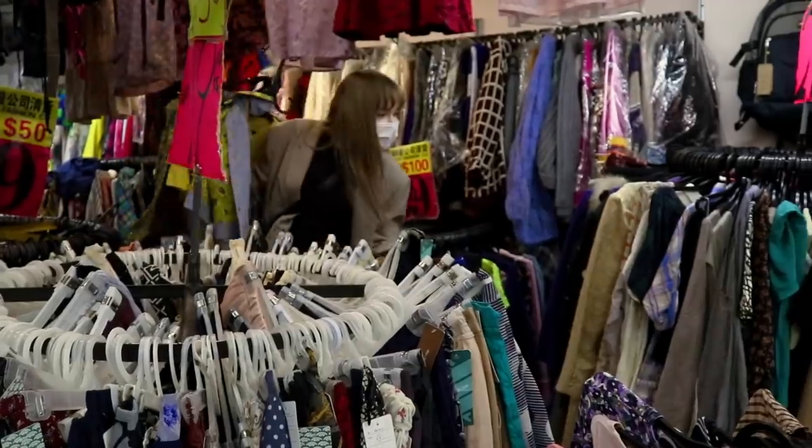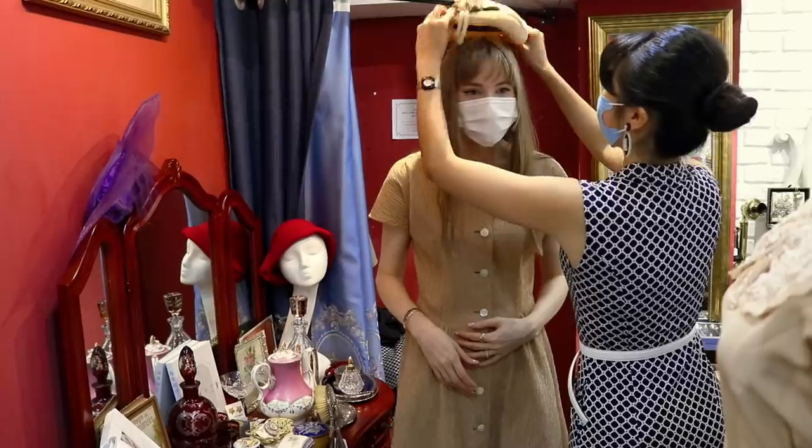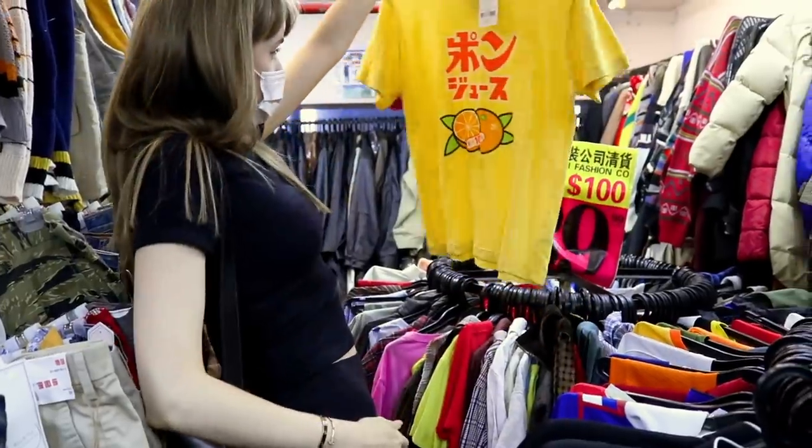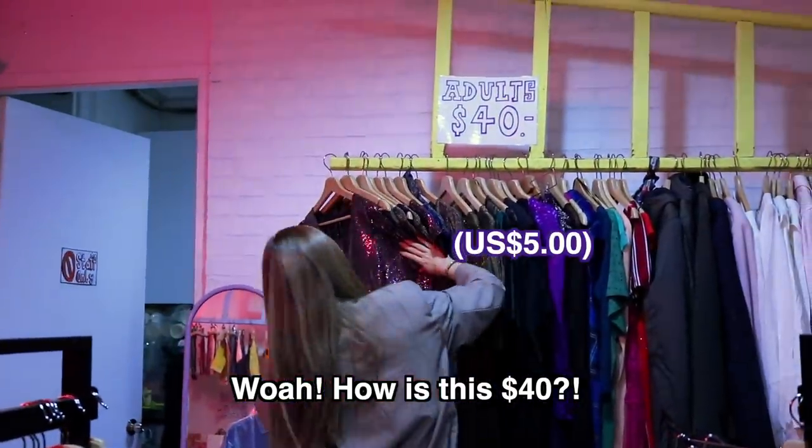Hong Kong is home to an abundance of thrift and vintage shops with stores that stock a wide selection of stuff from Japan and Korea, and kind of just from all over the world. I think this is German as well. All at different price points. Whoa, how is this $40?